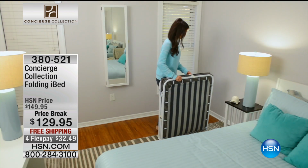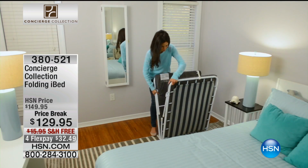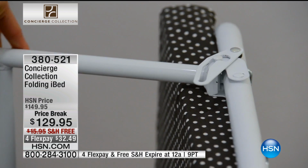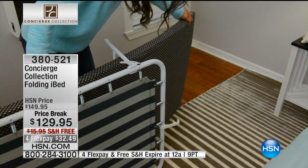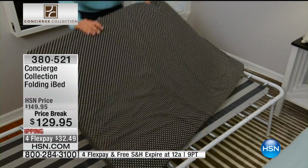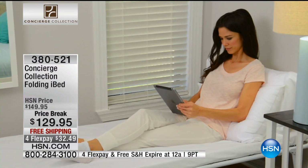Not only do they think about practicality and functionality, they think about value, because on Price Break, this is hitting the trifecta again. We've been talking about it all hour. If you've been wanting it, today's your day. We're talking about portability, practicality. It pops open in seconds, no tools needed, no inflating or pumping a mattress. It's $129.95 at $20 off. It is a customer pick on hsn.com.